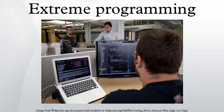References. Further reading: Ken Auer and Roy Miller, Extreme Programming Applied: Playing to Win, Addison-Wesley. Kent Beck, Extreme Programming Explained: Embrace Change, Addison-Wesley. Kent Beck and Martin Fowler, Planning Extreme Programming, Addison-Wesley. Kent Beck and Cynthia Andres, Extreme Programming Explained: Embrace Change, 2nd edition, Addison-Wesley. Alistair Cockburn, Agile Software Development, Addison-Wesley. Martin Fowler, Refactoring: Improving the Design of Existing Code, Addison-Wesley.